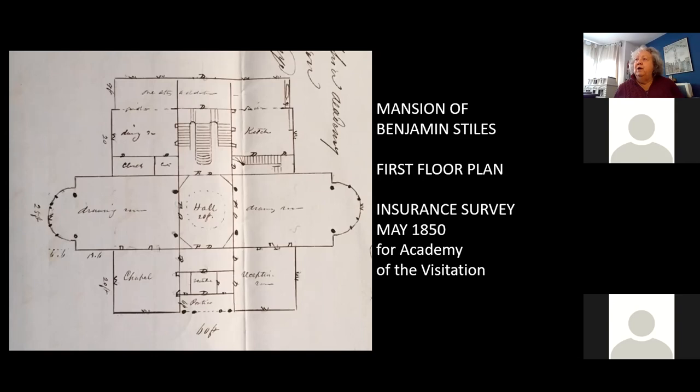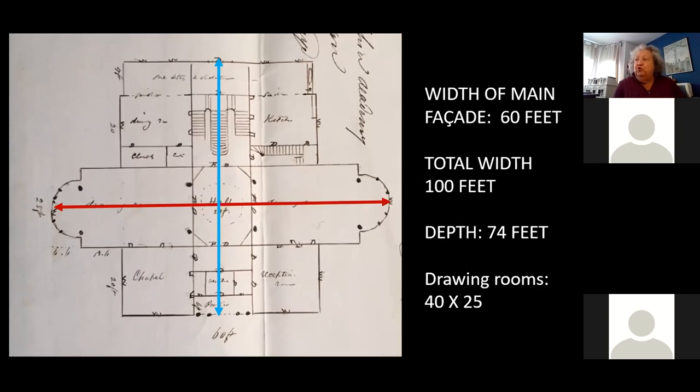It's a symmetrical telescoping plan, that is, it expands outwards as it recedes from the street. But what really impresses are the dimensions. This house was huge. 74 feet deep, 100 feet wide. And notice that when the doors were open to the hall, you had an unobstructed view from one end of the house to the other.